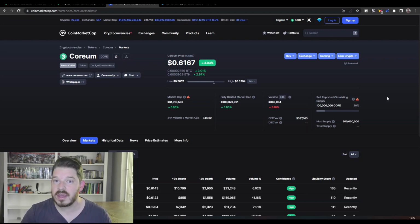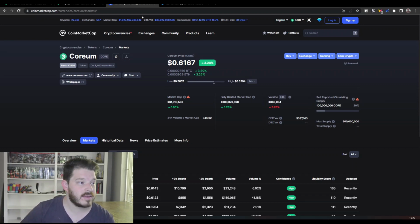If you're not too sure on getting into it just yet, I have been receiving airdrops on this for the whole of the past year, so I do have my bag of Coreum. I am going to put that out there and be transparent with you that I do hold Coreum, but I do think that this coin is definitely going to go places.